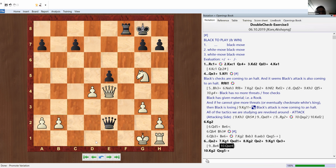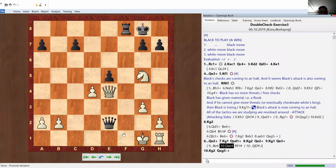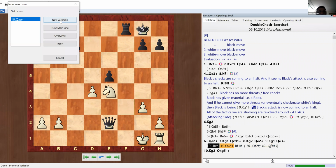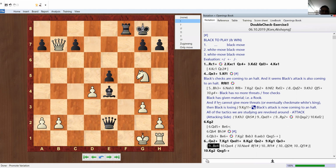If I take queen into e4, then what? Then rook to f1. That's right. There is rook f1. There is queen f2. There is queen f1. All kinds of mate, right? But rook f1 is also mate. Yeah, and the same thing for knight into e4. Again, rook f1, right? That's also mate. But I think bishop e4 has some problems.